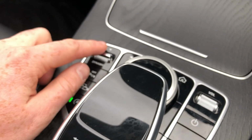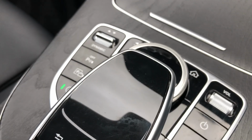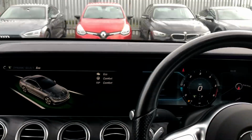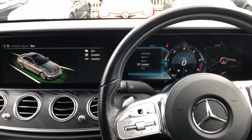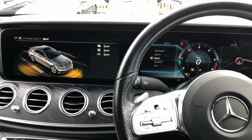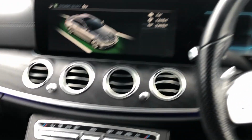Now moving across, down here you can see you've got your iDrive control and your different options. First off, dynamic drive select, we've shown you once. You click on it, not only do you get one on the one side of the screen, you also get a nice visual interpretation on the left on the media system with different colourways to tell you which mode you're in, and it gives you a breakdown of how it's configured as well.